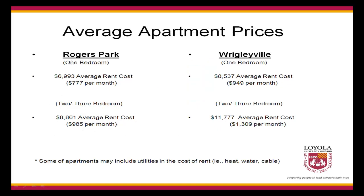Here are some examples of what average rent costs may be for a year or month living in two areas that Loyola students most frequently live in. You may need to think about additional costs for your utilities.